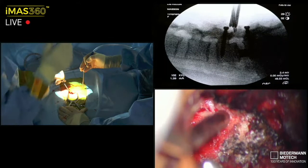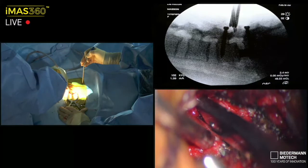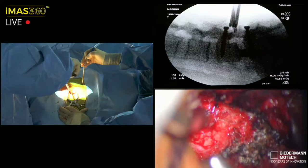Okay, three Kerrison. Here's that contralateral zone. Here's the ligament here.